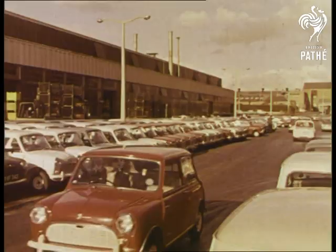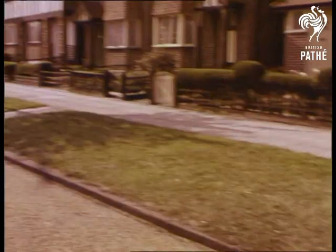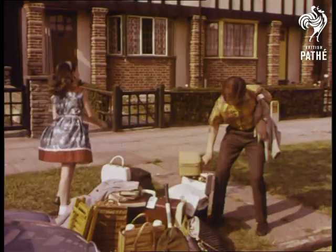Now cars are positively pouring off the production line. Remember that family at the bus stop? You know, the ones who just couldn't get away? The Mini Miners transformed their lives. But what about all that luggage? Can they get it in?